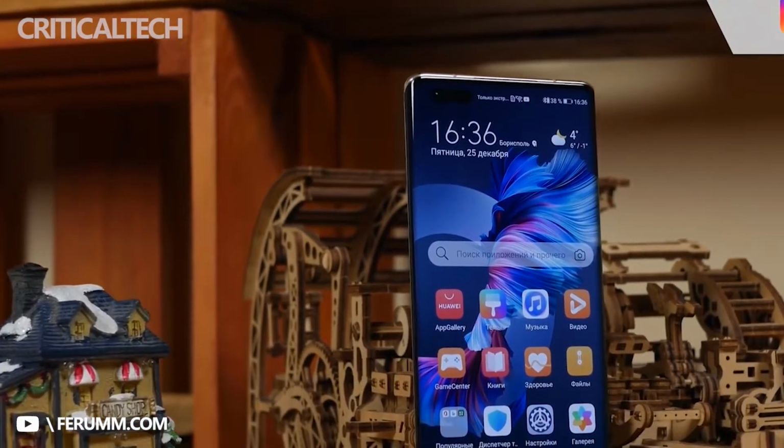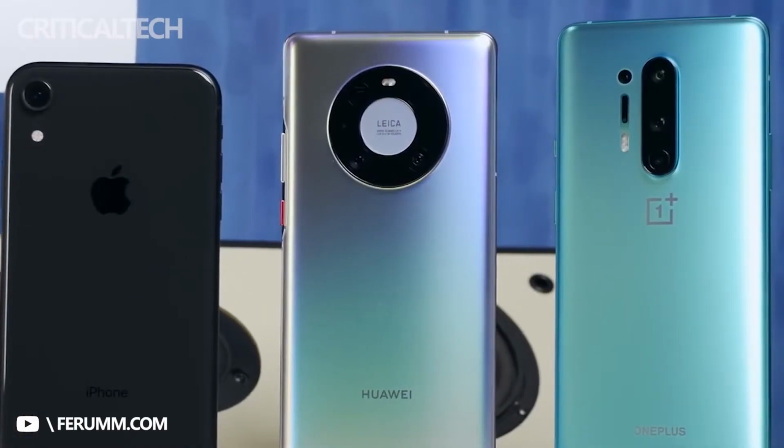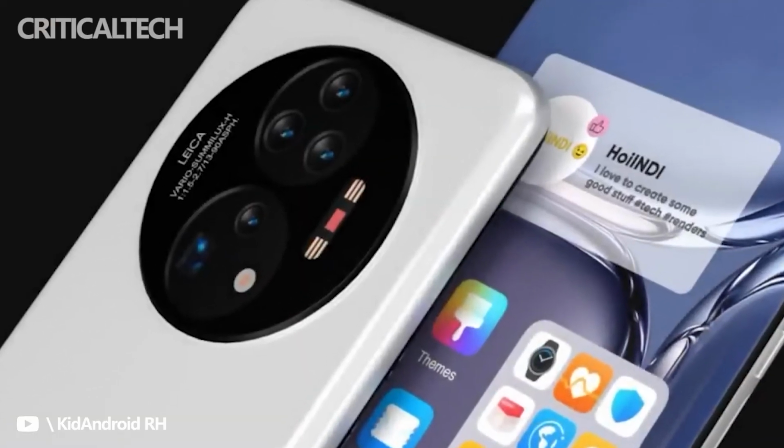Well, as you see, everything is complicated. The company faces myriads of obstacles on its way to releasing new smartphones. However, Huawei has made outstanding products before, and we hope it can overcome these difficulties.